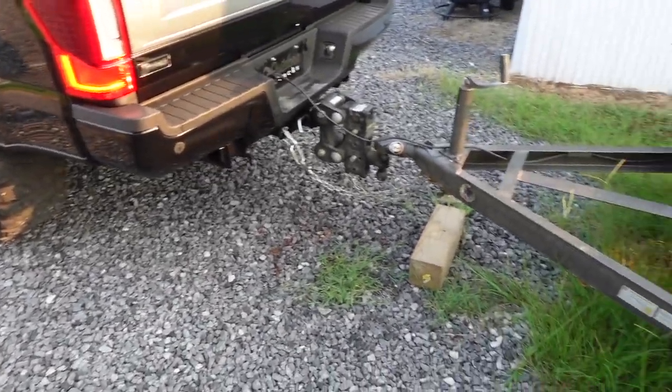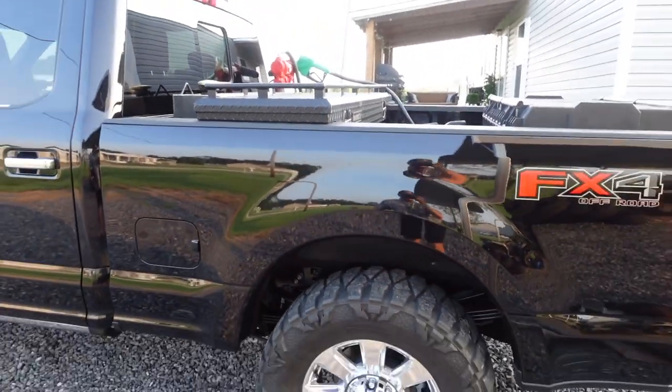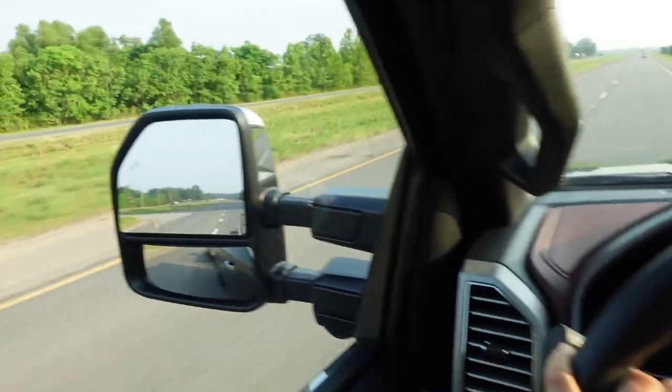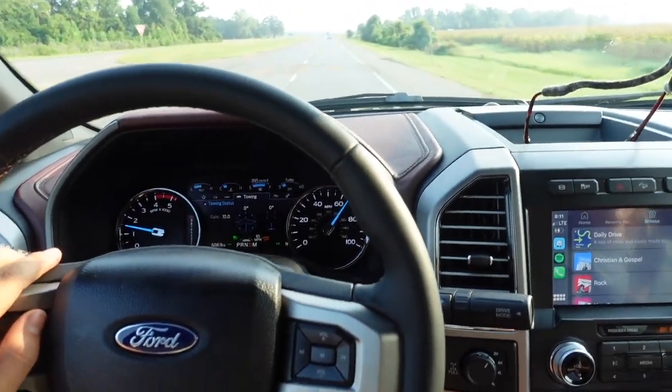Well, here's a little hint. Got the trailer hooked up. Looks like a pretty good work unit. Pretty darn good. All right, we're heading up to town. Got the trailer hooked up. First tow on the new truck.